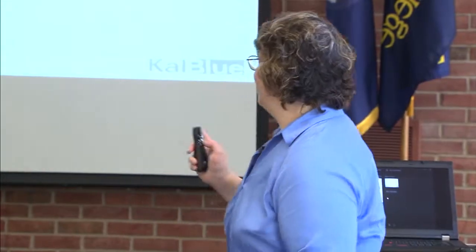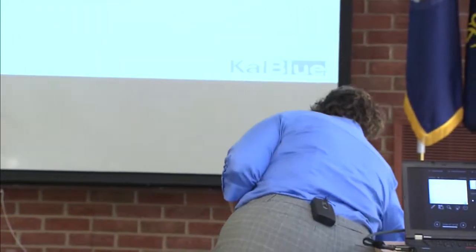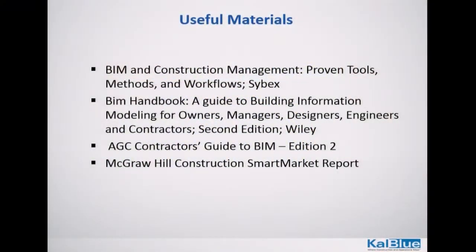All right. Some useful materials. There is lots of information out there, as I said. Some of the books that I have up here: BIM and Construction Management: Proven Tools, Methods, and Workflows. I have a copy of that if you'd like to peruse it, and I also have the BIM Handbook: A Guide for BIM for Owners, Managers, Designers, Engineers, and Contractors. So this information is out there, okay? These are just a couple that I've used and studied, to gain understanding for myself. The tools are out there, okay?